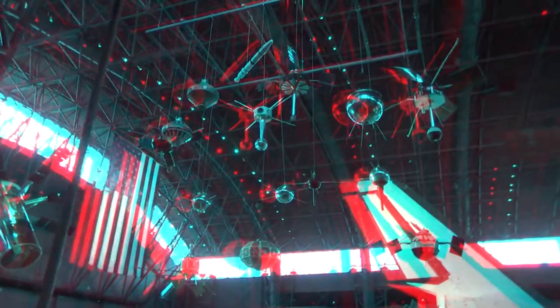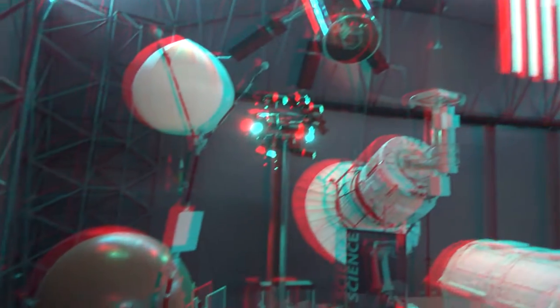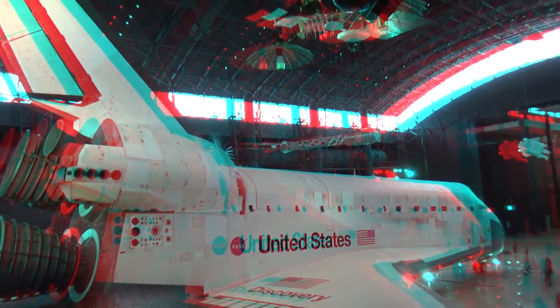There's a bunch of satellites. I believe these are just recreations. I don't think these are actual space-used satellites. You know, I would really love to see Sputnik. Did they ever recover Sputnik? Or is that just floating off in space somewhere? If they recovered it, I would love to see it. Because it's like the first satellite or something.